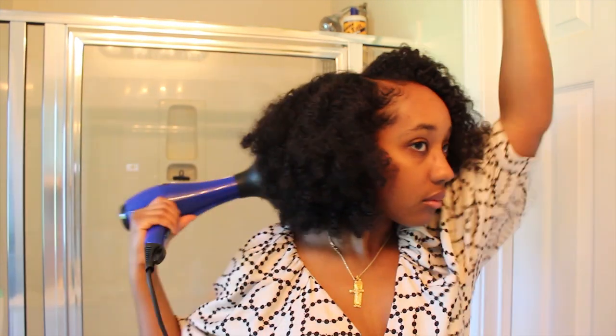But I mean, it turned out really good. I feel like we're looking still kind of day 2-ish on day 1, which is good. I really like day 2 hair versus day 1 hair better anyway.